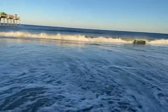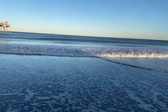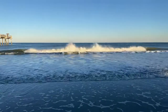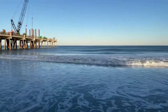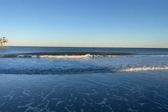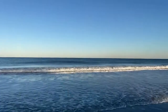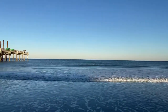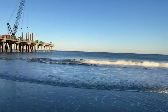There's some sand fleas right there. I'm not getting in the water though. Maybe tomorrow. I got a bunch last night, so I don't need to catch any right now. As you can see though, the water is cleaning up. There's mullet right there. It's hard to see with this phone. There's a big school on top of the water out there. That's good. It means the blues and reds will still be in the surf.